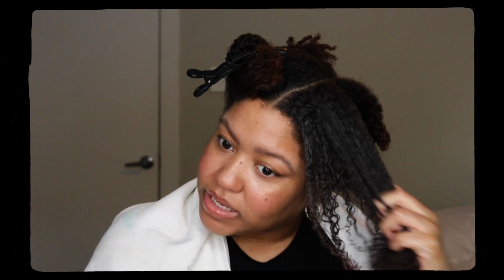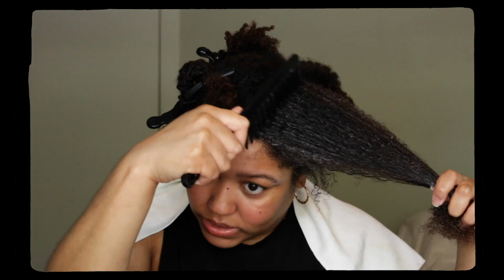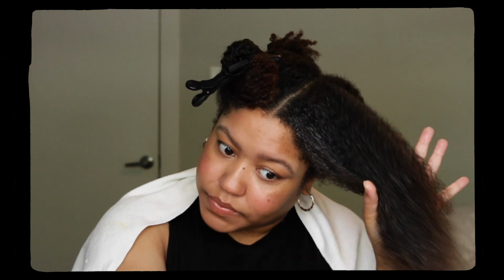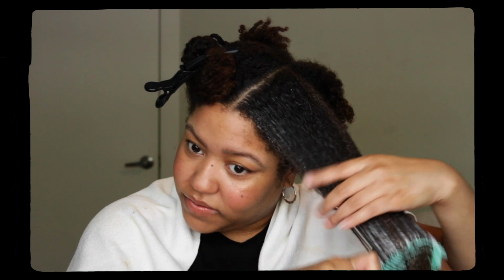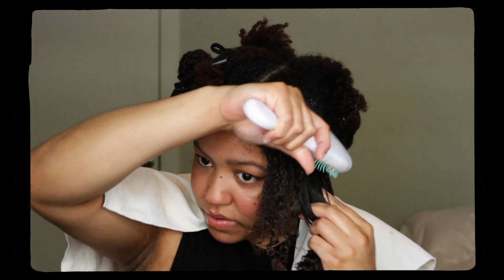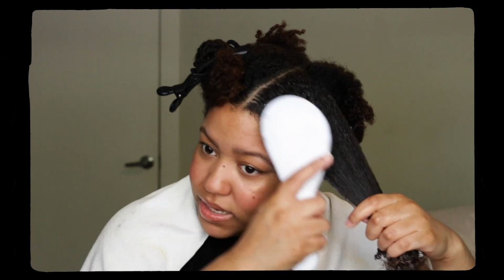And I truly believe that pre-pooing and detangling my hair before washing it is one of the reasons my hair has been growing over the past few months. So next I'm just taking my wide tooth comb to get out some smaller tangles. And then I'm going to go in with my little knockoff Tangle Teezer and get even smaller tangles. And I just repeat that throughout all four sections. And that's basically how I pre-poo.